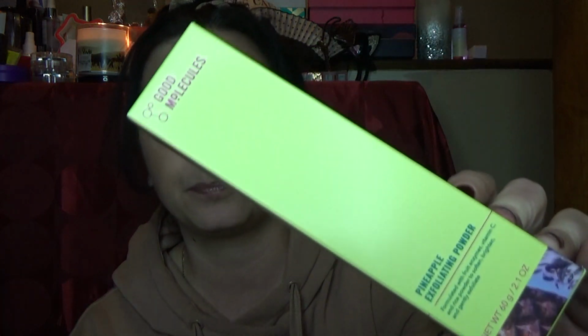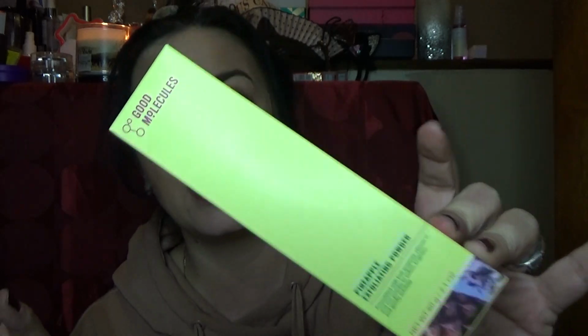This is the Pineapple Exfoliating Powder. I actually like this a lot. To me, it's an alternative to the Tatcha exfoliating powder or even the Dermalogica, and this one is maybe $15, so it is definitely worth it. I already have it, but that's okay.